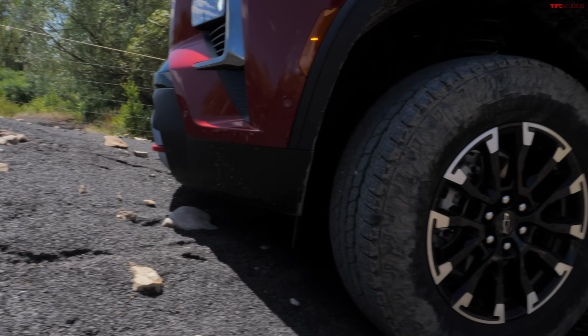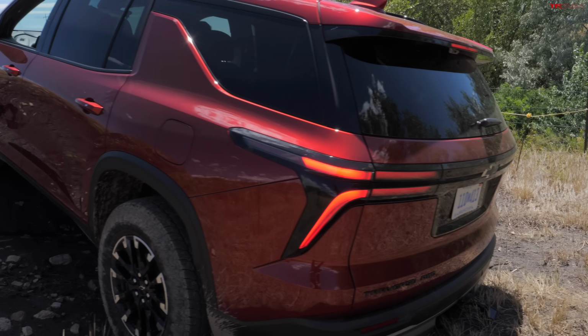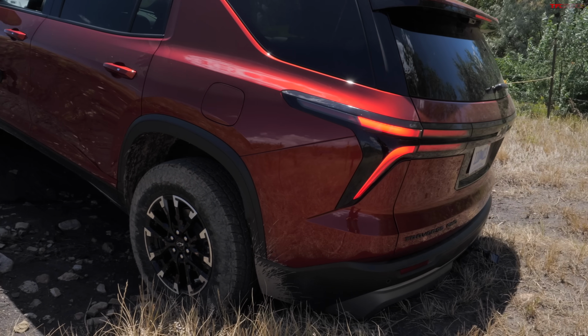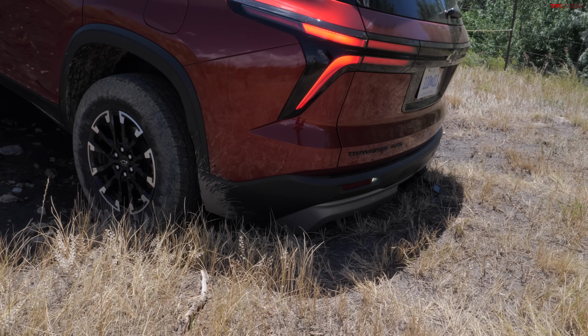Now the harder thing here is our back end dragging. Yeah, we're typically dragging the back end on a lot of vehicles. It's going to be the same here. Nope. Back up. Very slowly. So it sounds like we're probably already touching the rear bumper in the dirt. Okay, hold on.